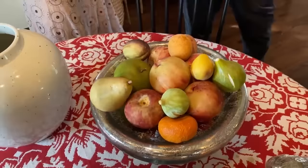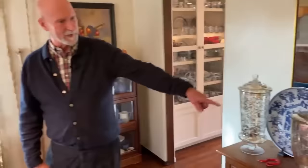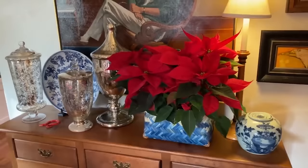And then here especially, I've pulled all my mercury glass out from various spots. There are things on the table, there are things over here. These are usually in the front window in the living room. For many, many years I made huge displays on a tiered stand of sugared fruit, with gilded sugar. It's gorgeous, but it's a lot of work and it doesn't last very long.